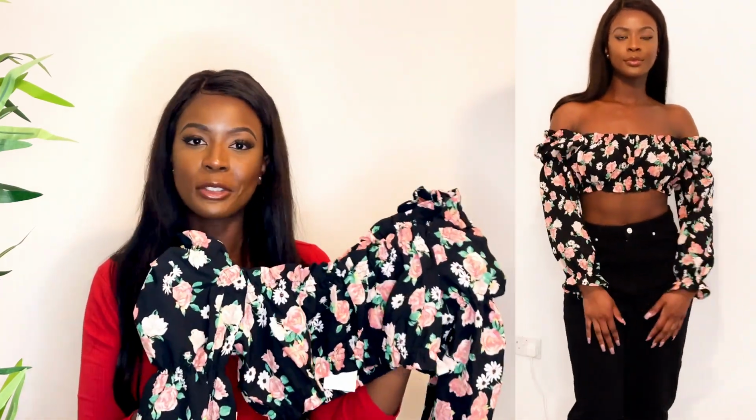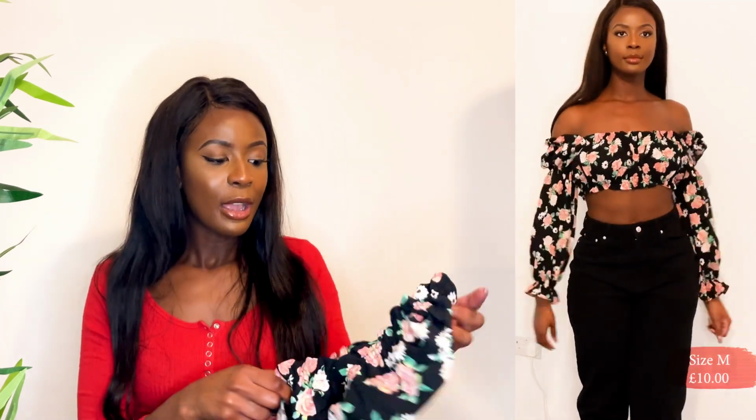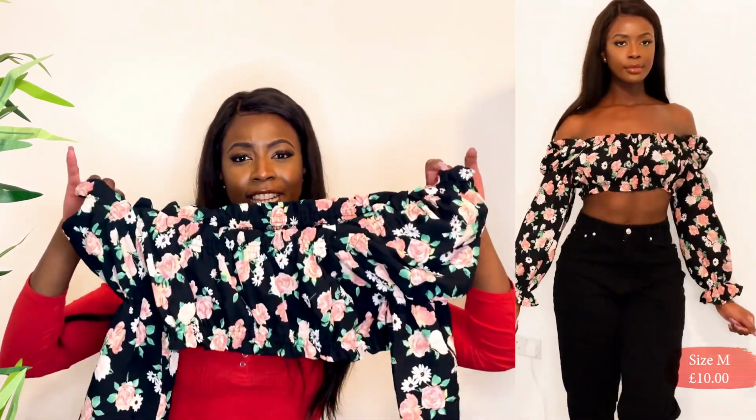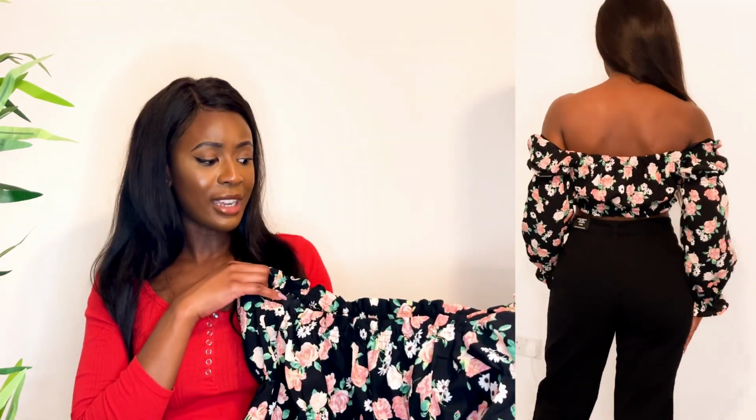I absolutely love this top. It's so nice. I love the flower detail on it. And I got it in a medium. When I saw it, I was like, oh my God, this is gonna be quite loose. Because look at that, it is a little bit, do you know what I mean? It is a little bit loose. It's a bit loosey-woosey. But it fits me okay.